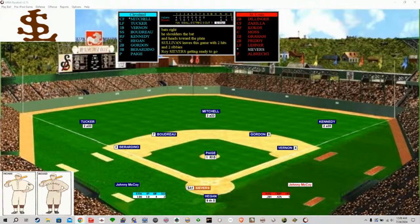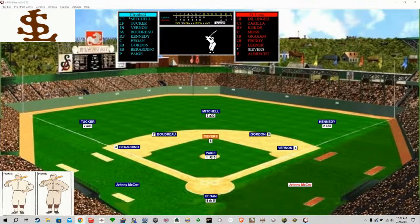Severs getting ready to go. His average at .281. 1 homer, 5 ribbies. He's walked 7 times in his 40 trips. Severs now ready. Right-hander Page ready. The pitch to Severs. And Severs has hit it deep left center. It has serious distance. Will it hit off the wall? No! It's long gone. A home run for Severs.